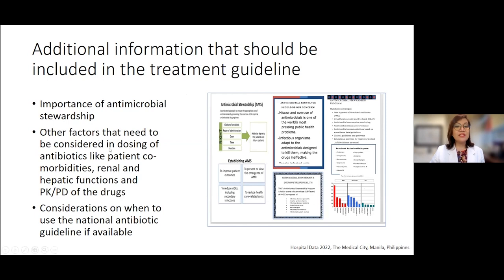Other factors that you can indicate in your guideline or in your document are what are the considerations if patients have comorbidities, for example, renal or hepatic dysfunction, and also about the PK/PD of the drugs. You may indicate there, for example, when you are supposed to consider calculation of the AUC in order to give the correct dosing of vancomycin, or also the peak concentration or the trough, when you are supposed to use them. So those are the important data that you have to place into your recommendations. And of course, again, as I've indicated earlier, considerations on when to use the National Antibiotic Guideline if they are available in your area.